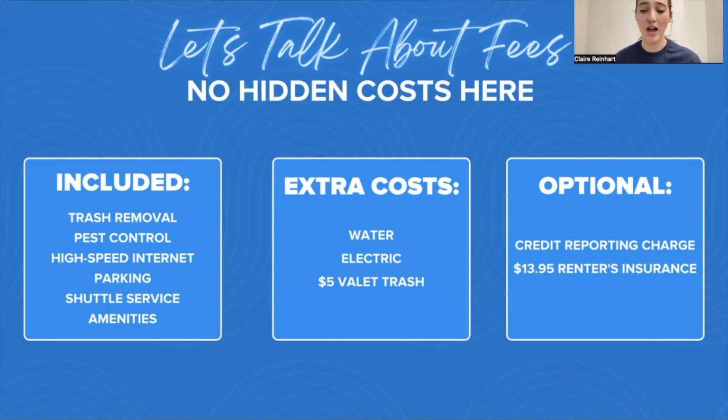And then some optional costs that you are going to see is everyone's lease generates with a charge of $6.95 on it. It's a credit reporting charge. Basically, what that does is if you want us to report your payments to the credit bureaus to build your credit, then you can definitely do that. But it's not mandatory. If you want us to remove that from your lease, we absolutely can.